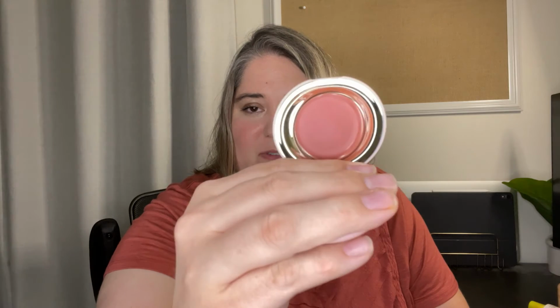I don't know if you can see how little I've used this. So I'm really wanting to put a dent into it. So it is the only blush that I'm going to be putting in the tin for the month.